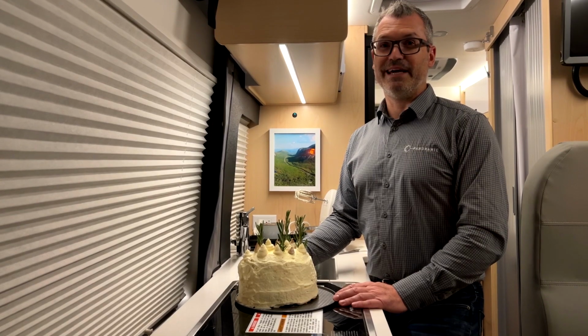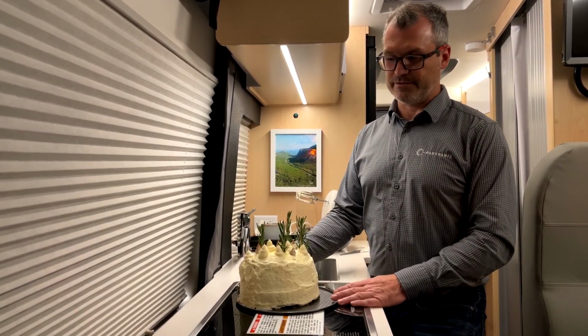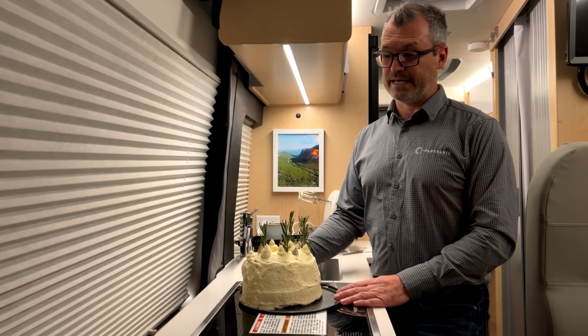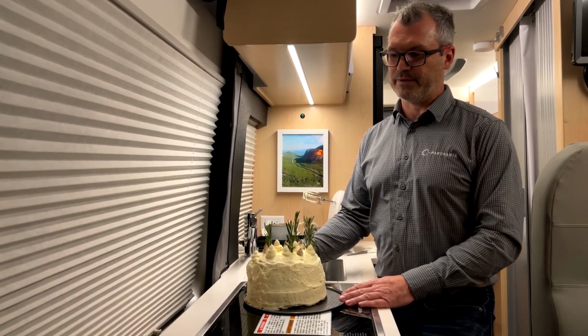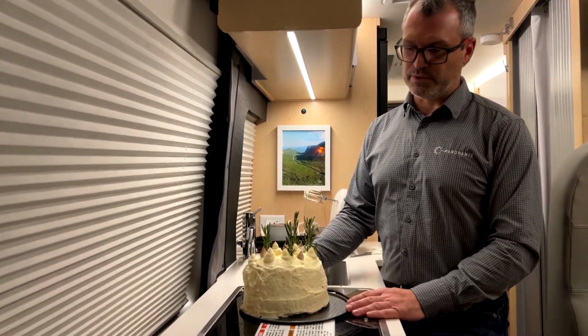So after many hours of hard work, this is the final result, the famous spices and caramel cake for Christmas of Ricardo, but made by Philippe in his Panoramic. So yeah, lots of work, but the result is pretty interesting.